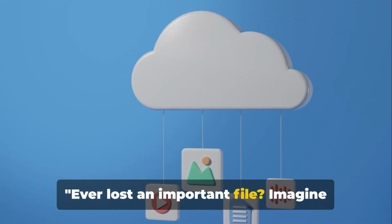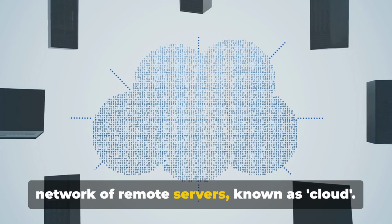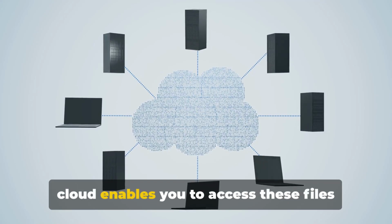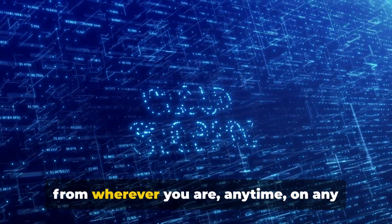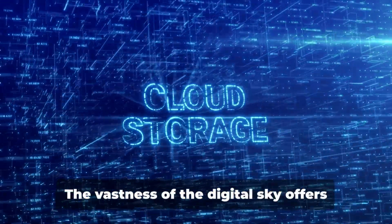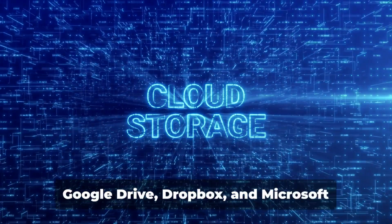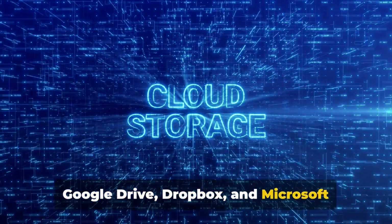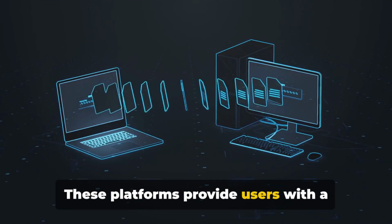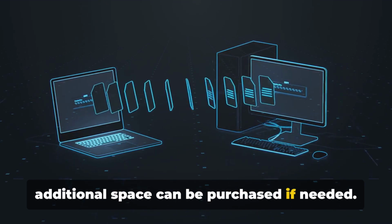Ever lost an important file? Imagine securing your digital assets through a network of remote servers known as the cloud. But it's not just about storage. The cloud enables you to access these files from wherever you are, anytime, on any device with internet connectivity. The vastness of the digital sky offers several cloud storage services. Google Drive, Dropbox, and Microsoft OneDrive are big names in this field. These platforms provide users with a specific amount of free storage, and additional space can be purchased if needed.